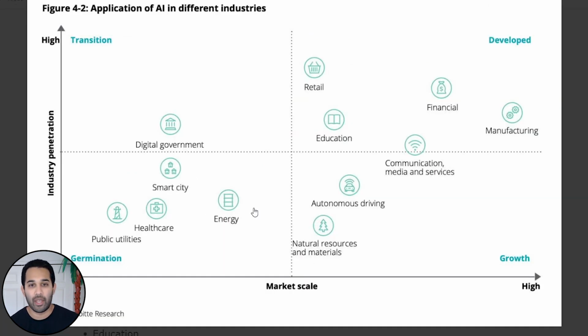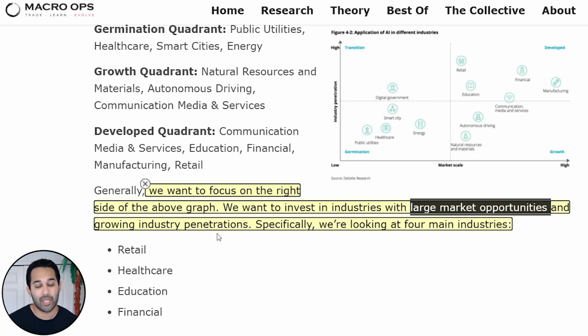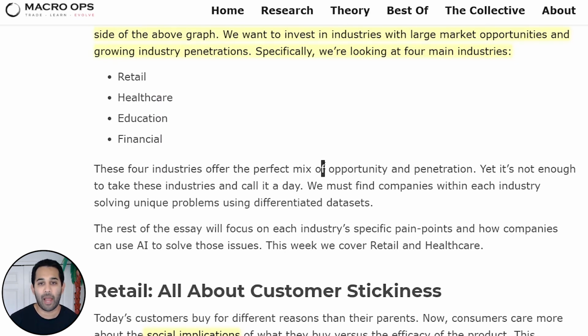So you could take a look at this graph right here and kind of see where different industries fit within these quadrants. So as far as high industry penetration but low market scale, you have digital government. Low penetration and low market scale, you have smart cities, energy, healthcare, and public utilities. Then high market scale, low penetration, you got driving, natural resources, and high penetration, high market scale, retail, education, financial, manufacturing, communication, and media services. So generally, we want to focus on the right side of this graph. We want to invest in industries with large market opportunities and growing industry penetrations. So specifically, our team's going to look at 4 main industries: retail, healthcare, education, and financial. So these 4 industries offer the perfect mix of opportunity and penetration.